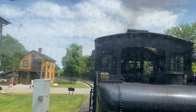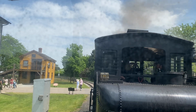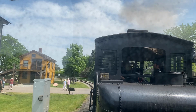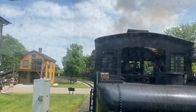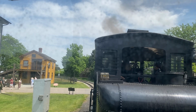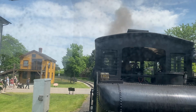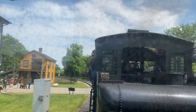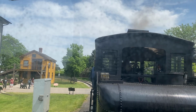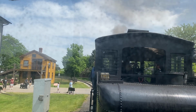Well, welcome to the Greenfield Village Railroad. For your safety, please remain seated at all times, keeping your heads and your legs and your arms inside the rail car. For the safety of our younger riders, please make sure they're centered to the middle of the rows. If that's not possible, make sure they're held or easily within your reach. And please refrain from eating, drinking, or smoking, but water is just fine.